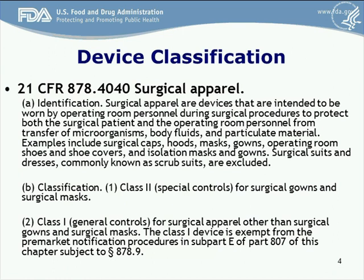The primary function of a surgical gown is to act as a barrier. All surgical gowns are Class II devices subject to special controls and require 510K clearance by FDA. Surgical apparel other than surgical gowns and surgical masks are Class I. Class I devices are subject to general controls and are exempt from pre-market notification procedures.